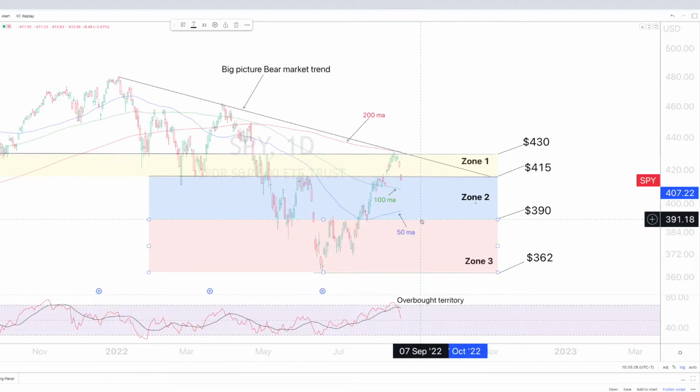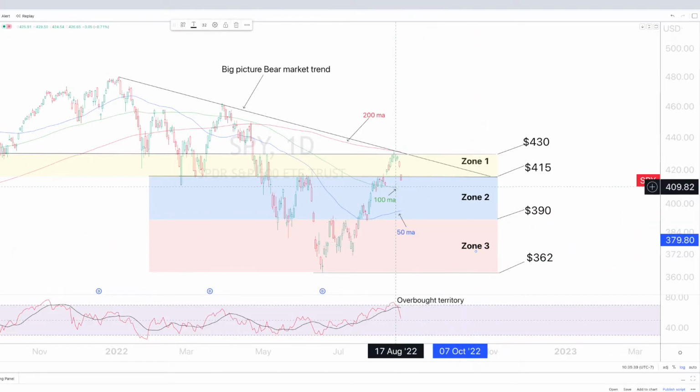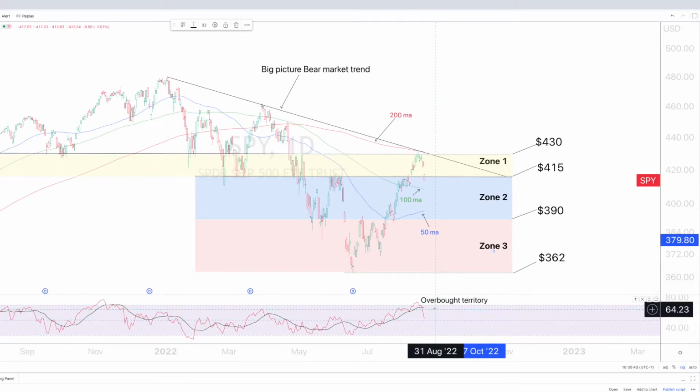And if the data comes out super ugly, or the Fed comes out and says, hey, we're going to increase rates by 75 basis points instead of 50, or does something surprising, we're going to see us crack to zone 3. Now, another thing to keep an eye on, this is the daily chart, is the RSI. The closer the RSI comes to the bottom, the better the probability that we're going to see a bounce somewhere. You don't want to be buying at the top of the RSI.